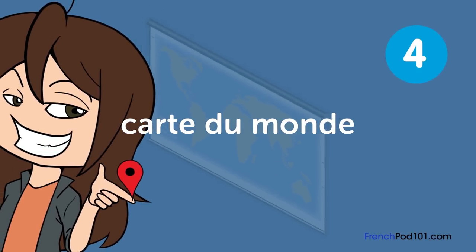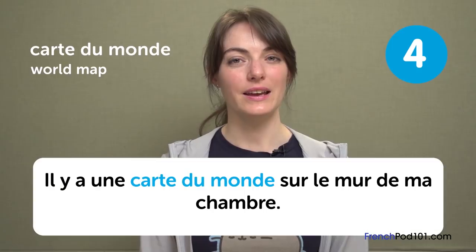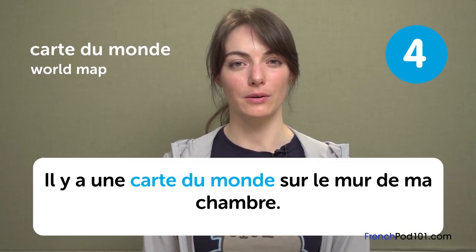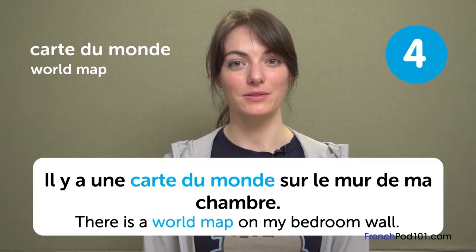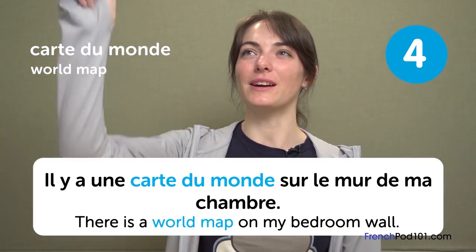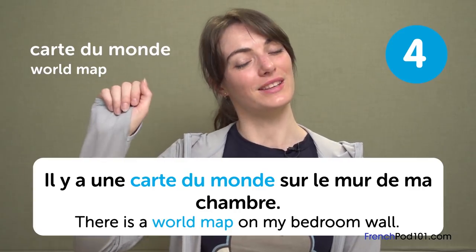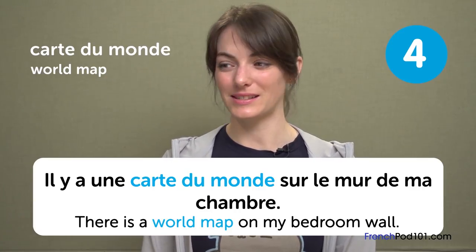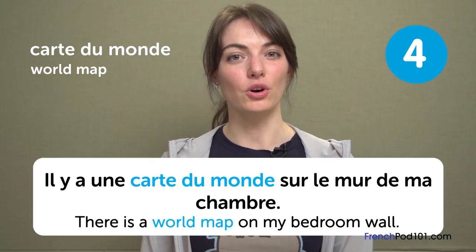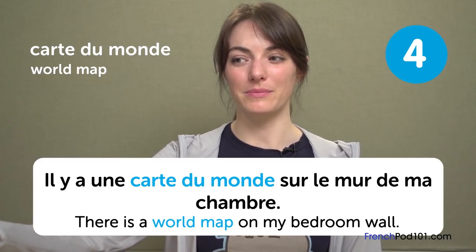Carte du monde. World map. Il y a une carte du monde sur le mur de ma chambre. There is a world map on my bedroom wall. You should put the map and then fill out the countries where you've been. And then the more you go, the more colorful it gets. That's a nice thing to do, I think. Where have you been in the world? Leave me a comment. How full is your world map?